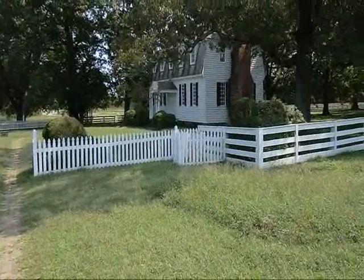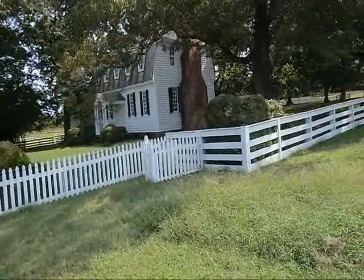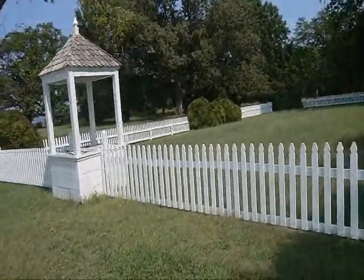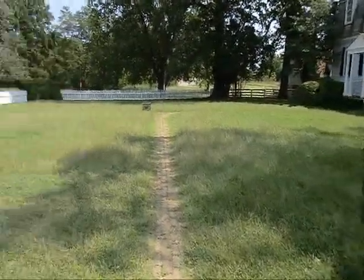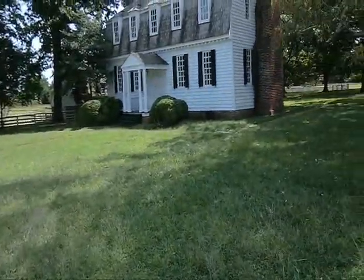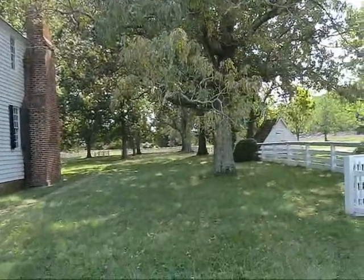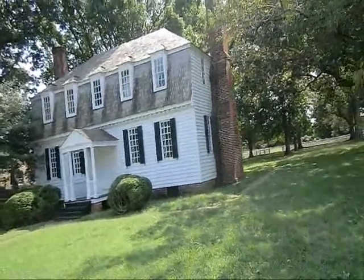Well, we're here at the Moore House. This was in the colonial days, and I guess this house was here. Came by to see it. Very nice place here. All secluded out here in the middle of nowhere.